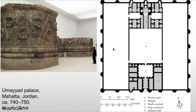First of all, you look at the floor plan and you notice there's these large open courtyards. We're in the middle of the desert in Jordan. So rain isn't really an issue. You can have a lot of outdoor spaces without too much concern. There is a mosque right up near the entry. They're in such a remote area that going to a mosque is not really going to be something that's practical.